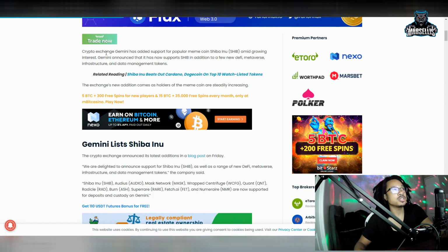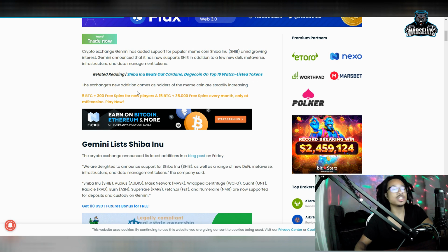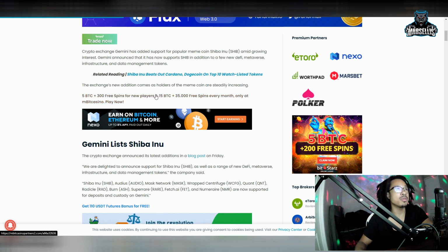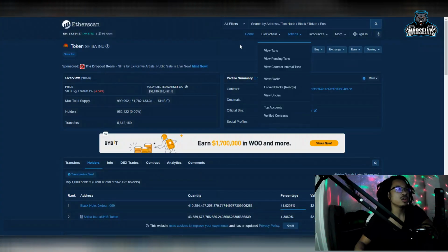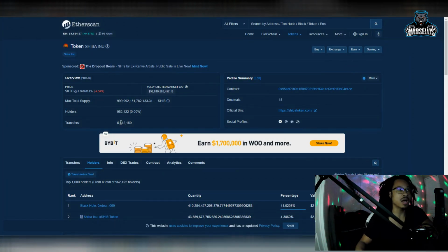Crypto exchange Gemini has added support for popular meme coin Shiba Inu amid growing interest. Gemini announced that it now supports SHIB in addition to a few new DeFi, metaverse infrastructure, and data management tokens. The exchange's new addition comes as holders of the meme coin are steadily increasing. We are almost past 1 million holders. Right now we are at 962,000 people.